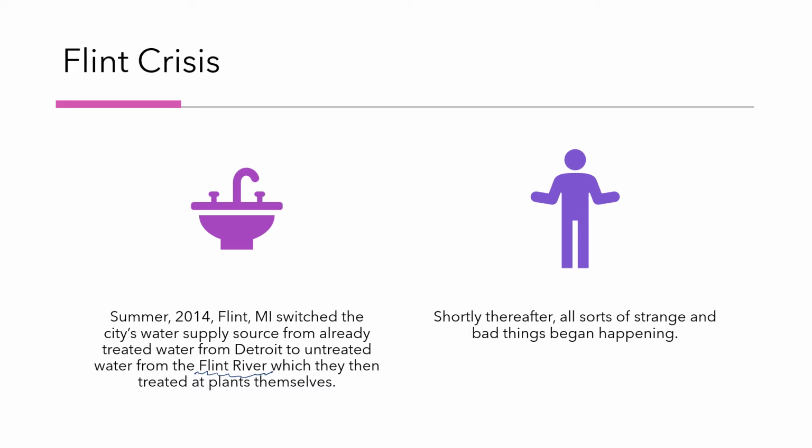So, water treatment is old, established science and engineering. People know how to take a natural water supply and do all the things that you need to do on it to make it a safe source for people to drink and to use in their homes. So something went wrong because within a couple months of this switch, there were all kinds of really bad things that started being noticed by their customers.